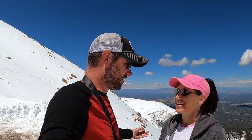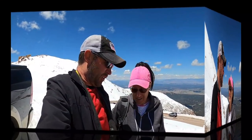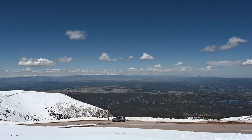From down there, it doesn't feel as big. When you get up here, you feel very mortal. Yeah, it's cold. It's very windy. We are at as high as they will let us go today.